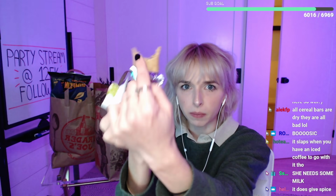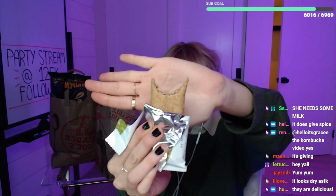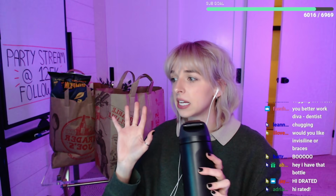That's a perfect bite, by the way. Dentists, what do you think about this bite? Really dry. I don't know. One thing I will say that I'm liking about these right off the beginning is if you need to up your water intake, definitely eat some of these, because these are gonna make you suck down a whole bottle.